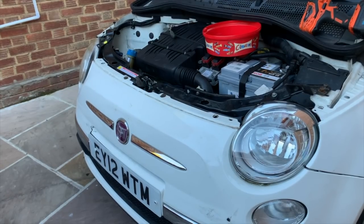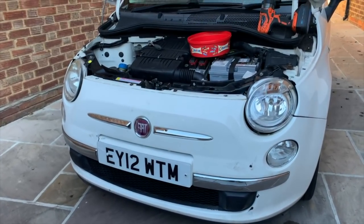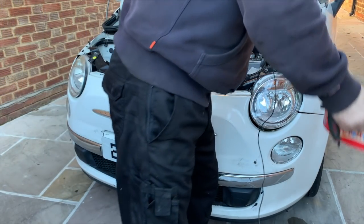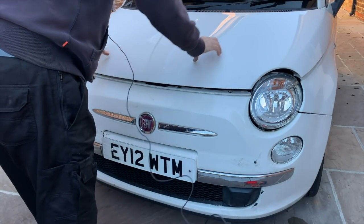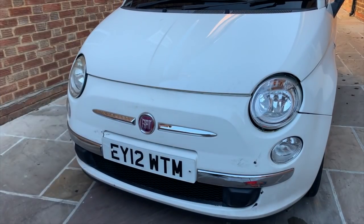So let's get that bonnet shut and see how it shuts. Get these out of the way. Hopefully, okay. Well, sort of. Obviously the bumper needs to come right forward, but again, it's fine to get it out on the road. Obviously it needs quite a lot of adjustment, but that's all again down to the front panel being low. Once the front panel's at the right height, that will shut properly.